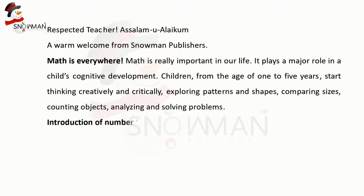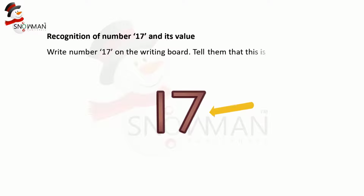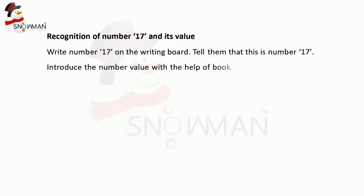Introduction of number 17. Tell the children that today they will recognize number 17, its value, and trace number 17 with correct formation. Recognition of number 17 and its value. Write number 17 on the writing board. Tell them that this is number 17. Introduce the number value with the help of the book.